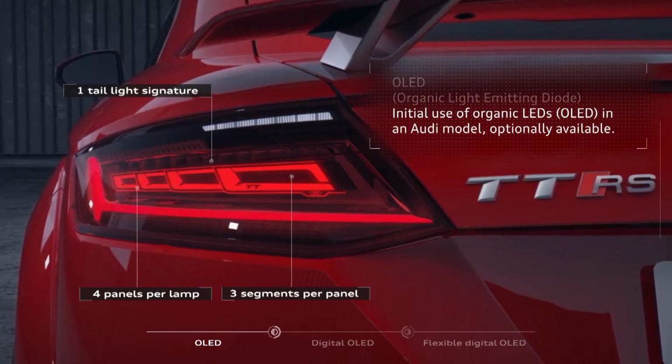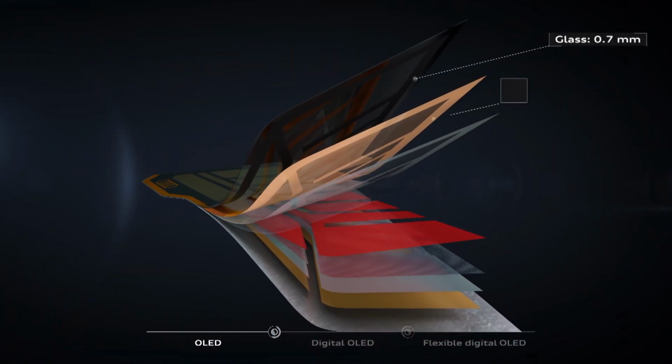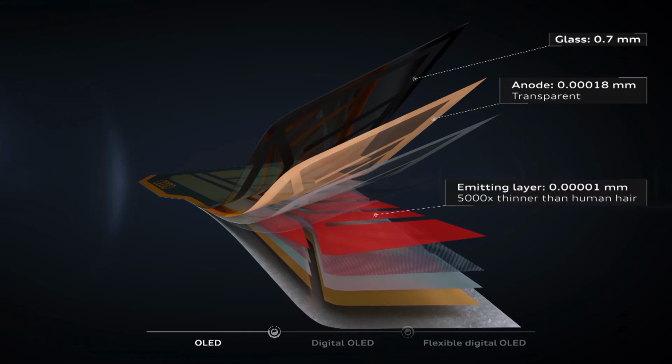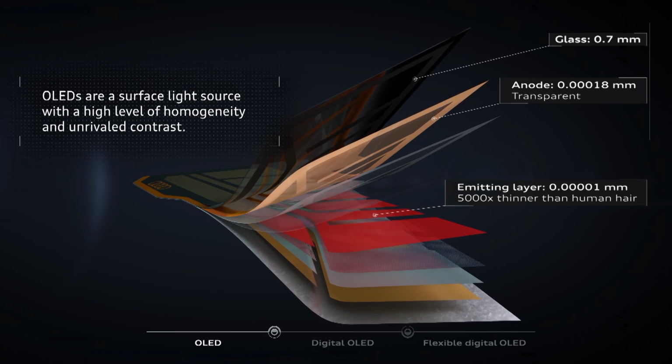The Organic Light Emitting Diode, or OLED, is the star of the show. And thanks to some close collaboration between Audi's designers and engineers, this little light source is setting up to create some real next-level stuff when it comes to the fascinating world of automotive lighting.